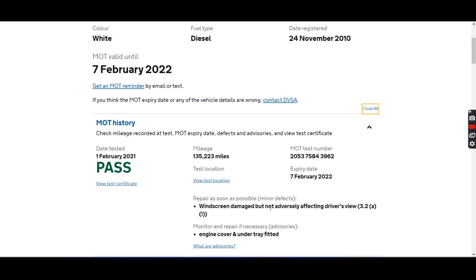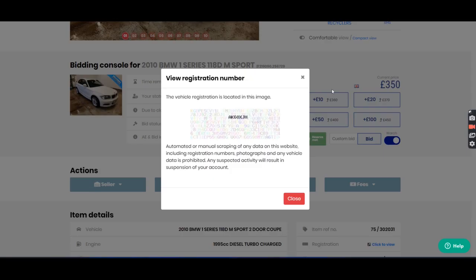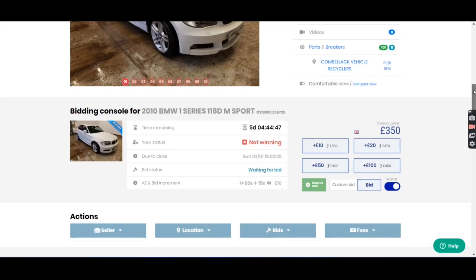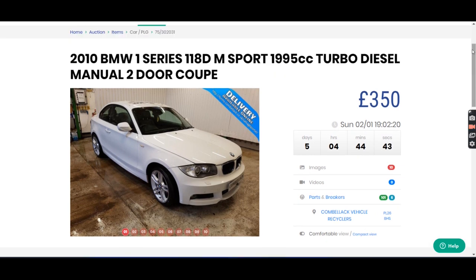Plus, it says the windscreen's damaged but not affecting the driver's view. So it's probably going to need a windscreen, isn't it? So you're thinking sunroof, windscreen, set of keys. All of a sudden, this £350 car, which has met its reserve, which throws up red flags for me anyway, because they don't normally meet reserve at 350 quid. I wouldn't touch this because of the problems I've mentioned.